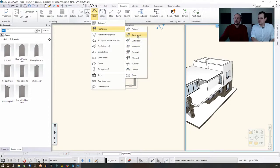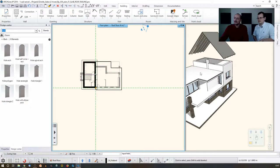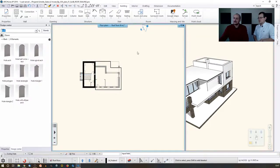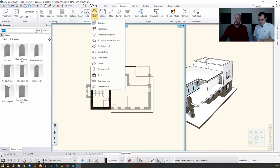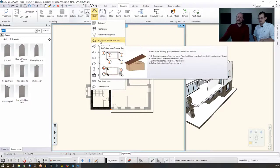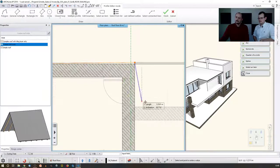So whenever you go with any of those, the software allows you to draft on top of an existing item, and it will create it, and you can fine tune the settings of how it looks. But let's just erase that and show how the other option goes. So I just go to the roof, and there is the roof plane by reference line, and this allows me to draft the outer contour of this roof. And by the way, see, I'm just making a mistake here.